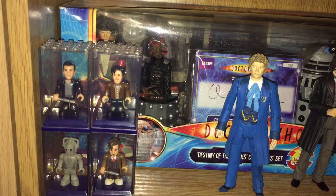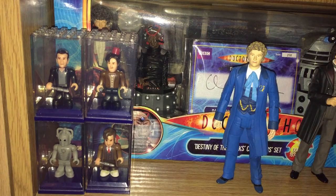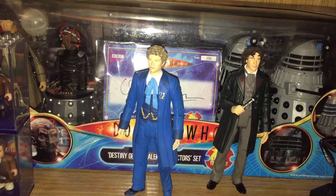And then moving on down to the shelf here, we have four character building figures in their glass cases. We have a Destiny of the Daleks set, which has been signed, which is pretty awesome. Pretty awesome indeed.